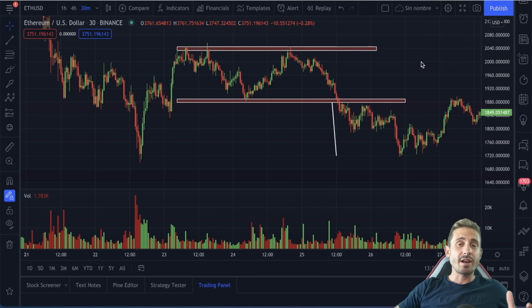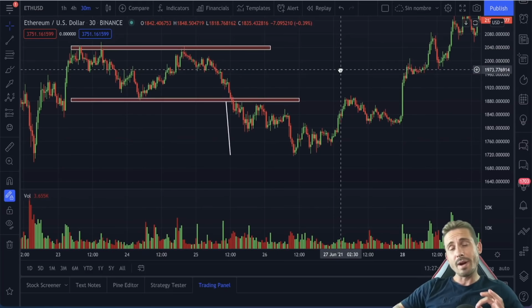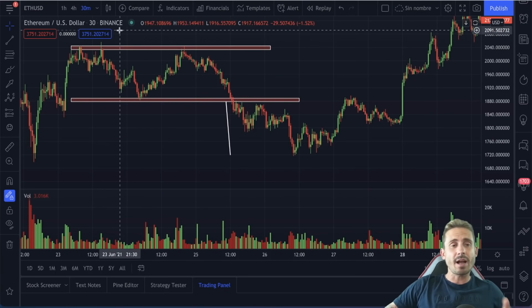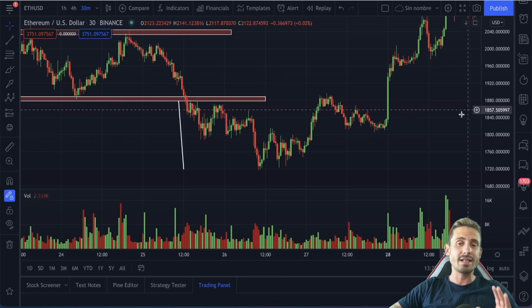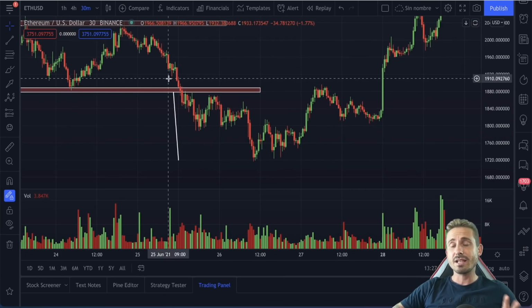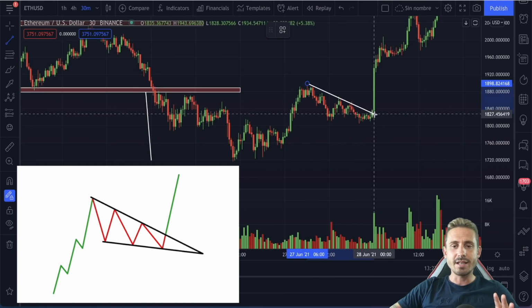Now for the second strategy, I'm going to use the descending wedge pattern. So I can just fast forward here and I can already see one. For all of these patterns, I'm going to use the 30-minute chart. Okay, now let's zoom in here, because I can already see this pattern just after this double top scenario. Right over here, we can clearly see a descending wedge.